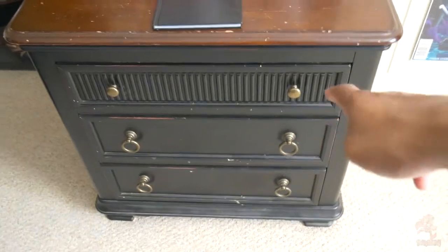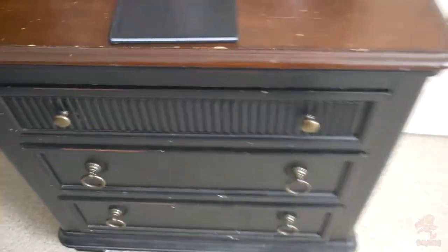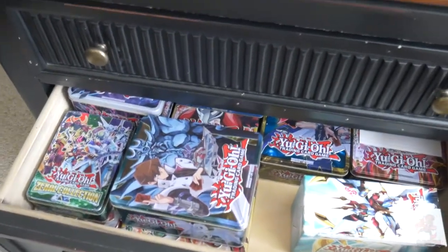I think this is just filled with Yu-Gi-Oh cards, I believe. Yes, so it's just my Yu-Gi-Oh cards because I do play Yu-Gi-Oh, so yar.